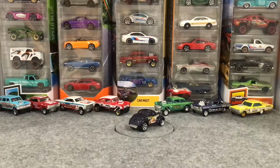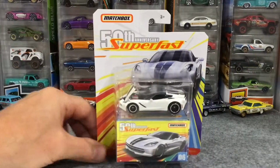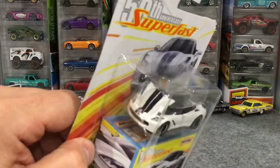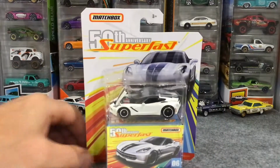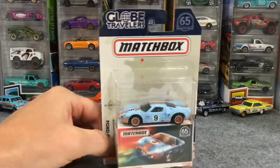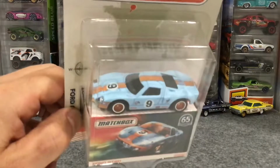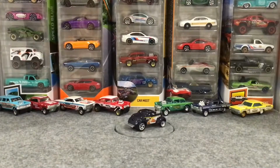And then out and about again, I've been so many places I can't even remember where I got half this stuff, but I also picked up this one. That's one of the new ones, super fast, white Corvette, opening hood, very detailed engine. Again, that's another really cool one that I definitely want to get open. And also this one here, this is an older one. I think this one came out last year or the year before, but I grabbed that as well. Man, I'm just so excited about this one. I want to get that open as well, get that on the wall. So those are for Matchbox.